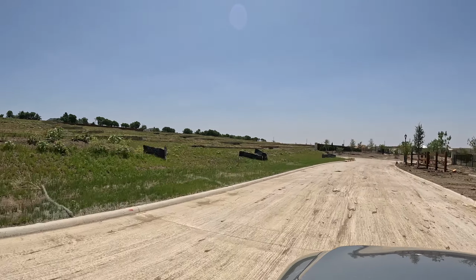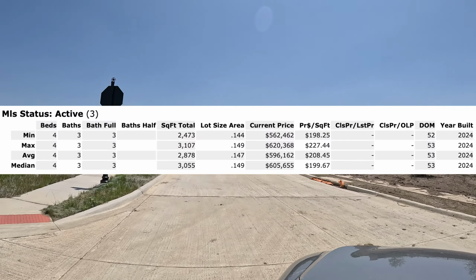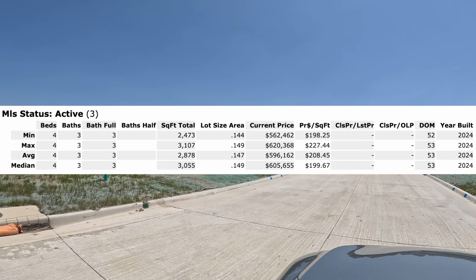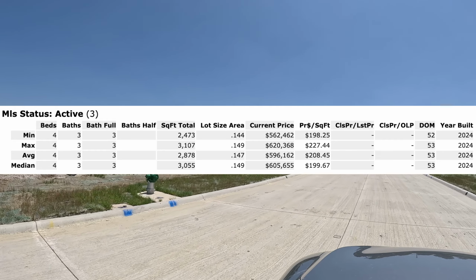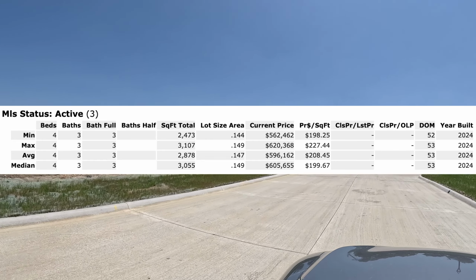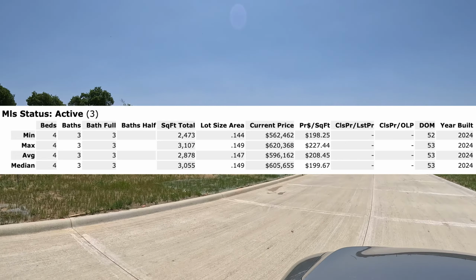On the MLS, they are advertising some homes as quick move-ins in here for Beezer. There were 3 homes for their 50-foot lots. If you take all those 3 homes and average them, you get a 4-bed, 3-bath, 2,878 square feet on about 0.147 acres. Current price around $596,000 at $208 per square foot. Now, you have some things that are at $198 per square foot all the way up to $227 per square foot, but that's the range right now that these quick move-ins are having.